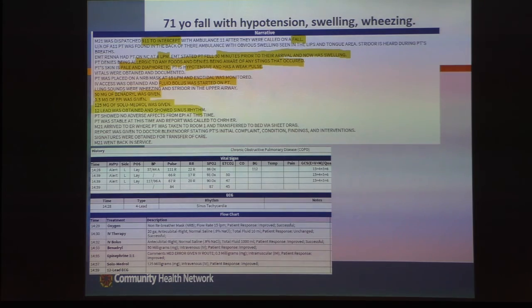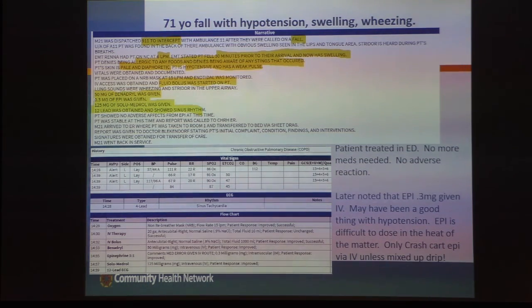His end tidals are good, and I was informed later that the epi was actually given IV by accident, so we gave the IM dose IV, and in this case, nothing particularly worrisome happened. The guy actually didn't need any more drugs throughout his stay in the emergency room. So his pressure remained stable. Maybe that's what he needed, just a good IV bolus of epinephrine.